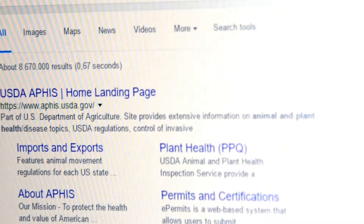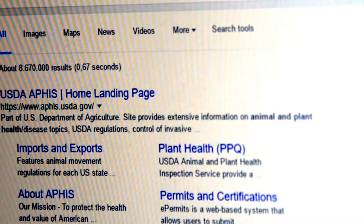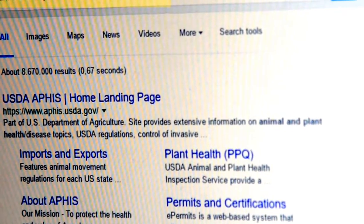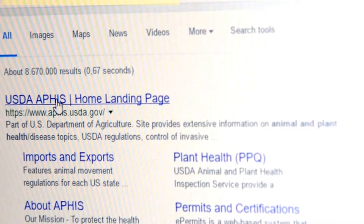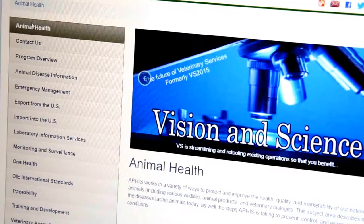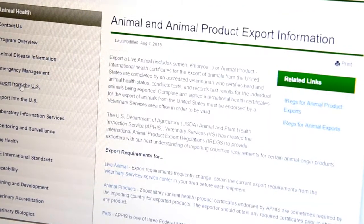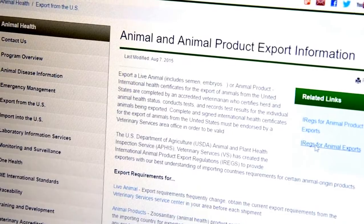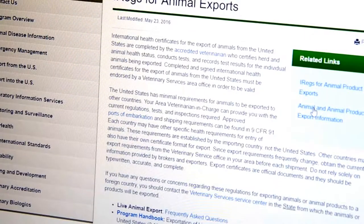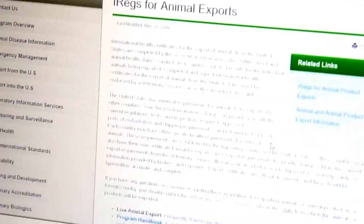First, you'll want to read the international regulations for exporting and importing animals. You can find the information from the USDA's Animal and Plant Health Inspection Service website. Search their name and navigate by clicking Animal Health, Export from the US, and IREGS for Animal Exports. Since export-import requirements frequently change, make sure you obtain the current requirements.